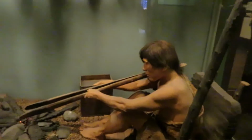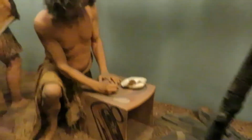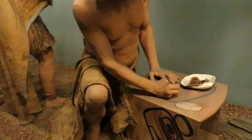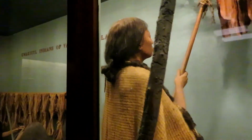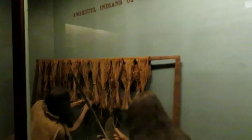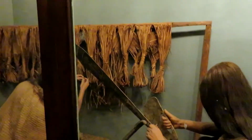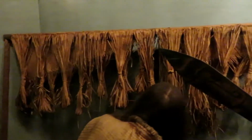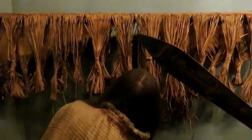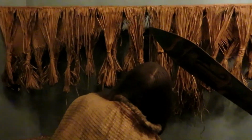Looks like these people are trying to make a fire. And he's trying to write something down. And just like the men sitting down, the woman's doing the job here. Wow. What are they doing? They're getting everything else ready. They're cutting the bark behind these strips and making something. That's all we know.